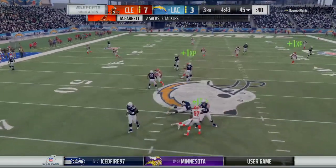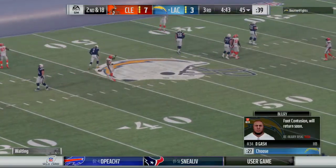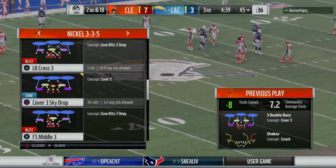And no escaping this time as he'll go down. They got him for a sack. Myles Garrett in there to pick up his second sack now of the afternoon.